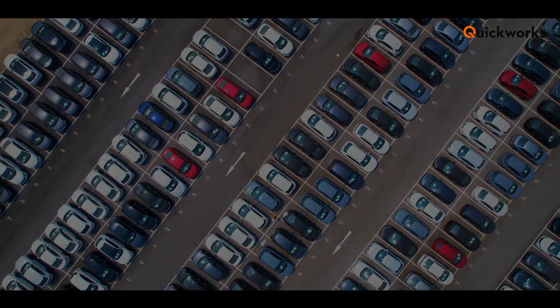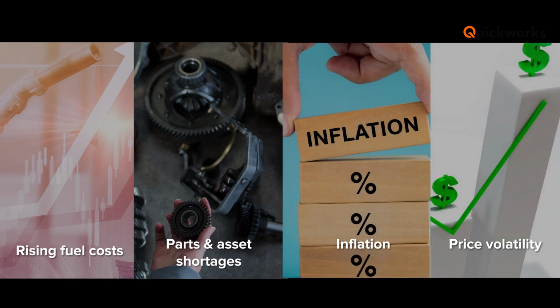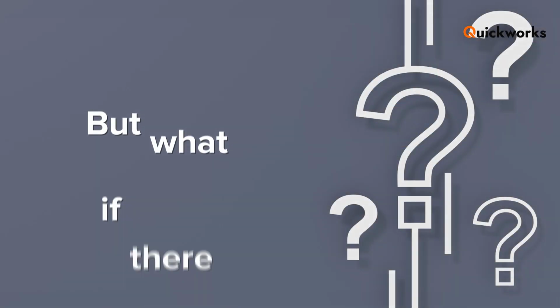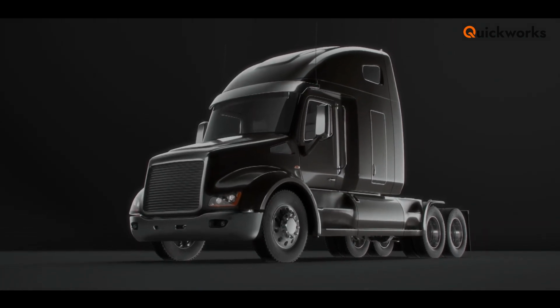Current market factors, such as rising fuel costs, parts and asset shortages, inflation, and price volatility, are outside the control of any fleet operation. But what if there was a tool to take back control? Thanks to the progressive and innovative development of technology in the transportation industry, now there is a simple and affordable solution to solve these challenges.